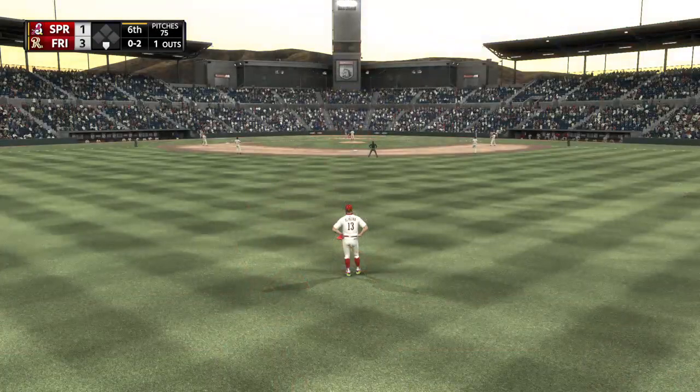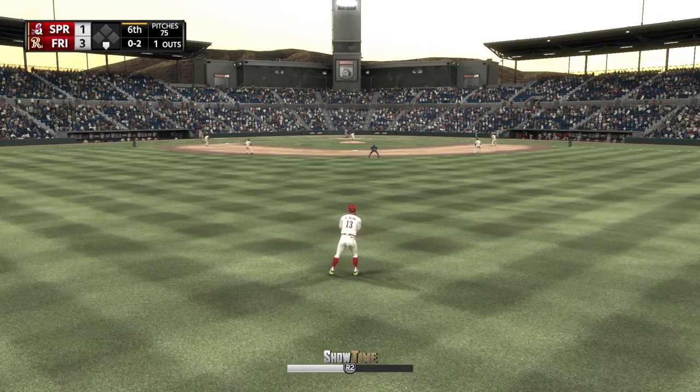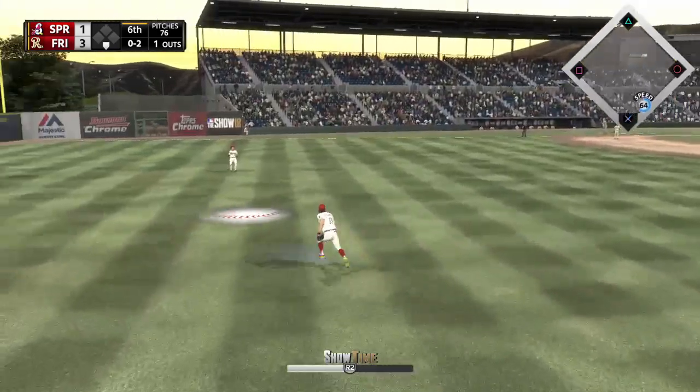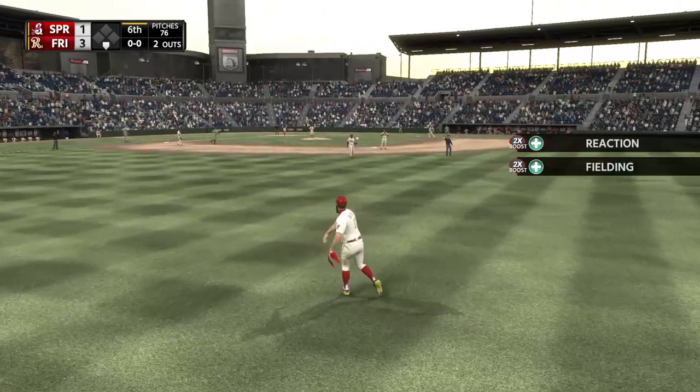Digging in, Dante Shore. Strikeout. Here's the 0-2 pitch. Lofted in the air out toward right center. Oliveros moving to his left. He hauls it in without any trouble, and there are 2 away.